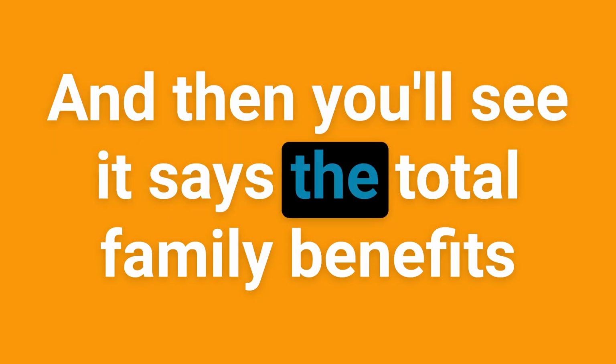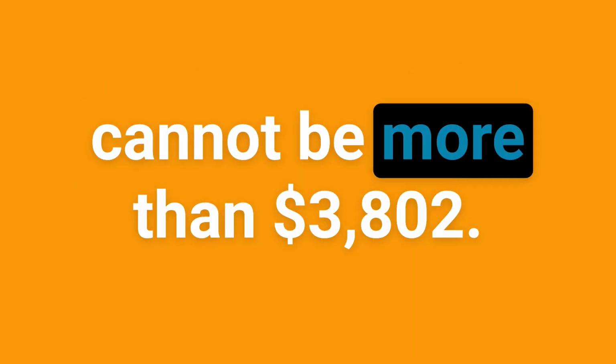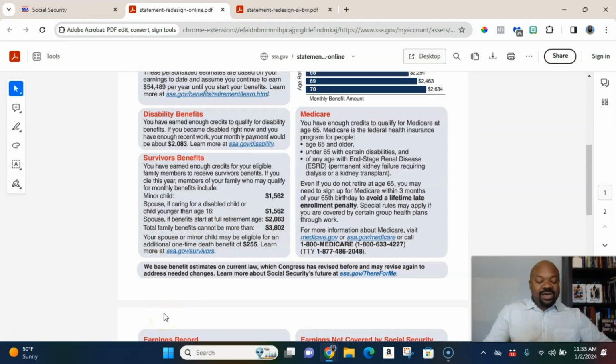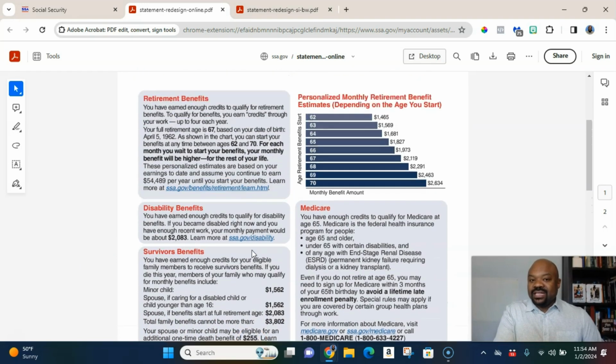And then you'll see it says the total family benefits cannot be more than $3,802. So that's everybody. That's the spouse, that's the survivor, that's the disabilities, that's the kids, however you want to split this apple up. They're saying, look, we're not going to give you more than $3,802. So if that cuts into some of your benefits, then it cuts into what some of the benefits would have been separately. And then it says your spouse or minor children may be eligible for an additional one-time death benefit of $255. And you'll be able to see what that looks like.